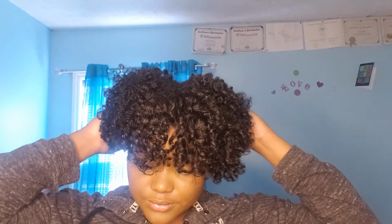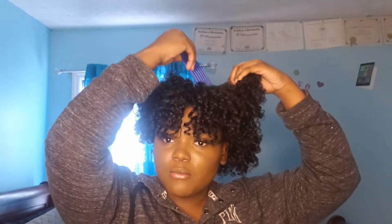Okay. So the next step will be my favorite. I just get a handy dandy little pick. This is actually my biggest pick that I have, so not so little. Actually, kind of almost the size of my face, but I just take it and I pick my edges. I mean, not my edges, my roots, to just kind of add a little fullness and bounce.